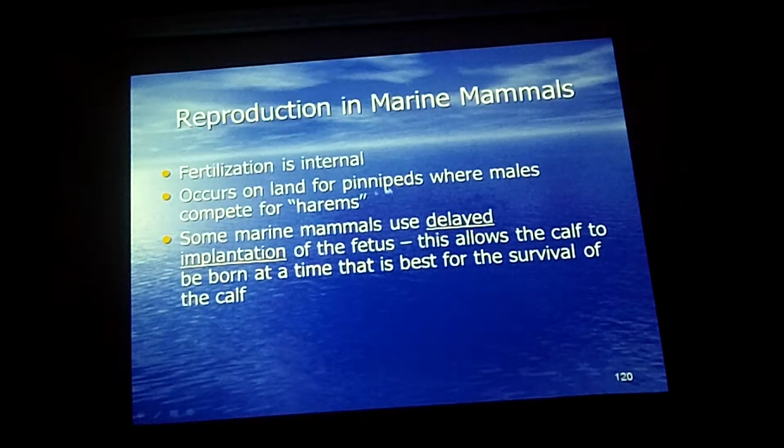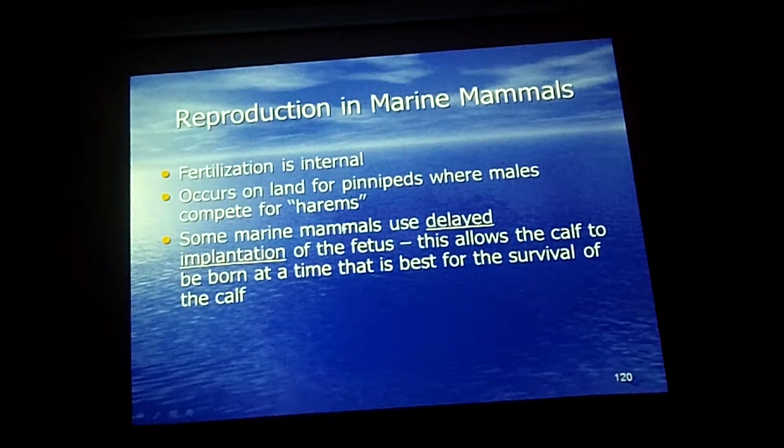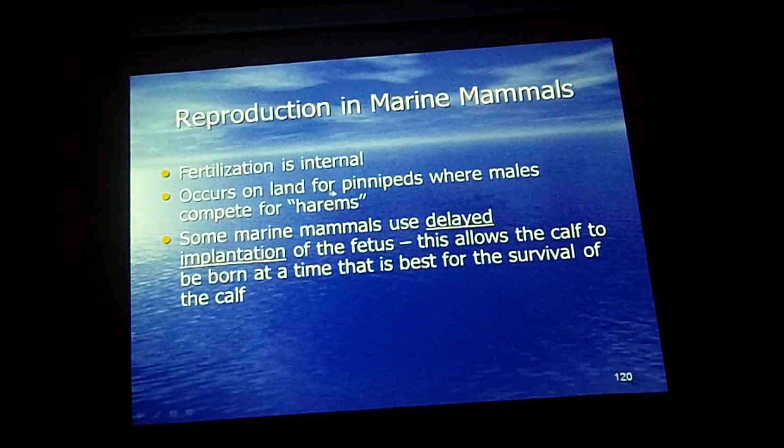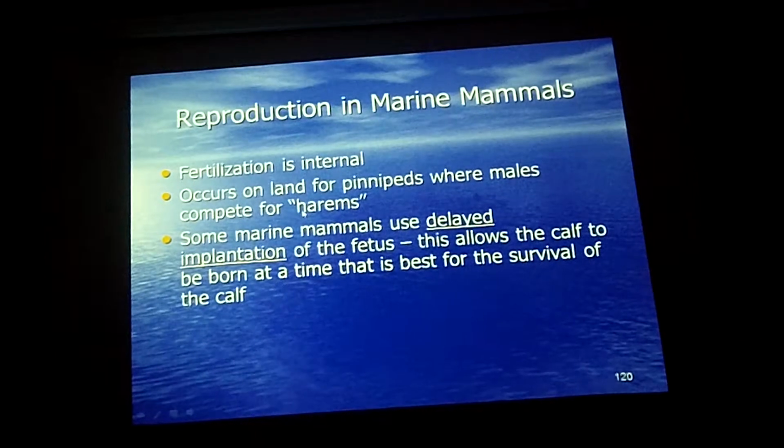For pinnipeds, those are like the sea lions and seals, the fertilization, they have sex on land. And the male usually has a big harem of females. And I saw this when I was on the Galapagos, and I have some videos showing a harem of females and a male chasing off other males. You'll have one male and like 12 females, and the male mates with all the females.